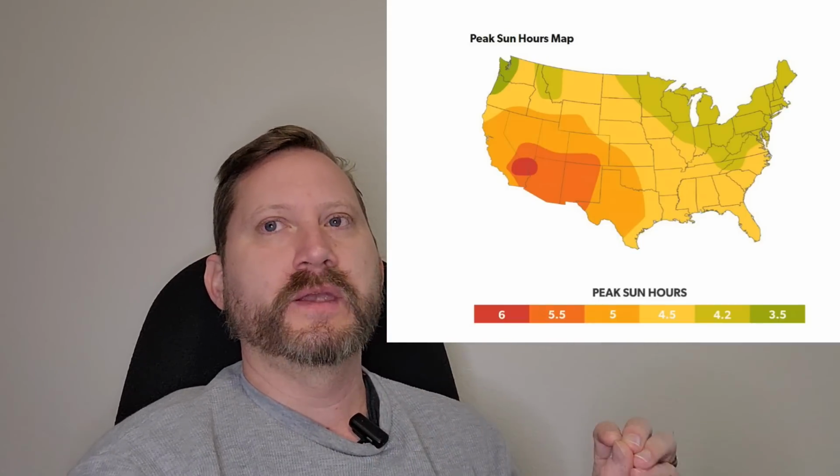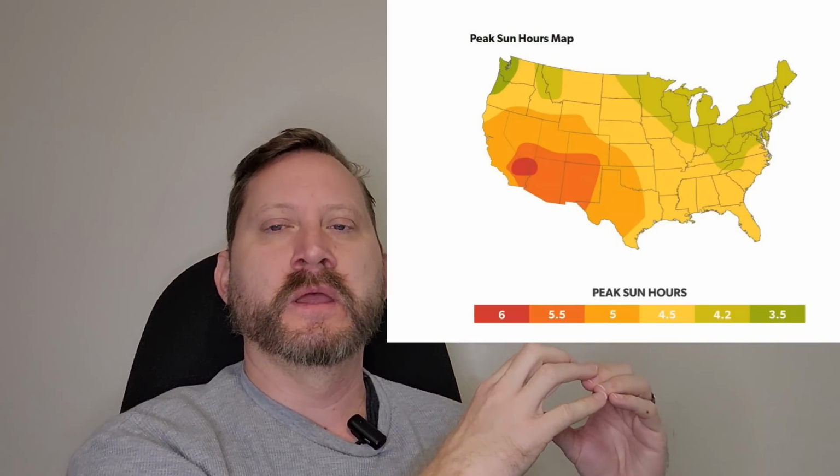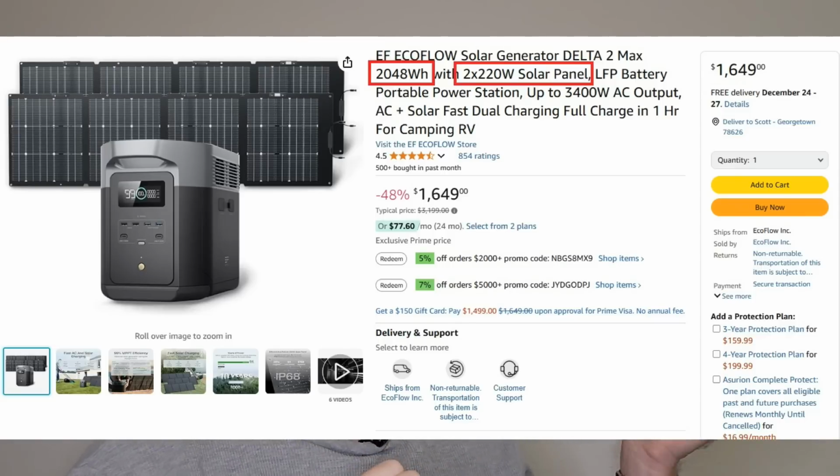So I use a 1 to 4 guideline. You take the size of your battery and you divide by 4, and that's the size of the panel that you should have. So if you have a 1000 watt hour battery power station, divide by 4, that means that your solar panel needs to be at least 250 watts. That way the panel can recharge the battery within a single day. So if you have a 2000 watt hour power station, that means you need 500 watts of solar.